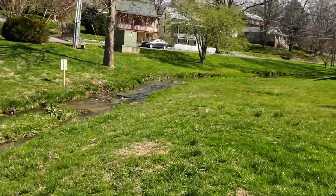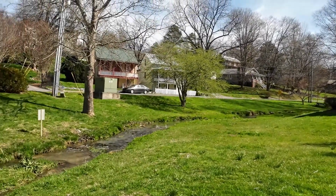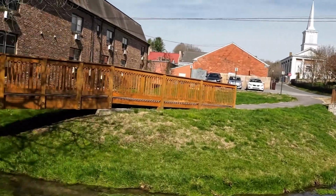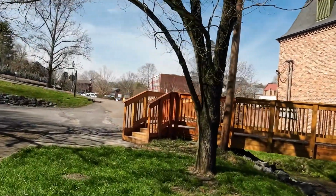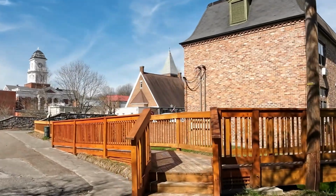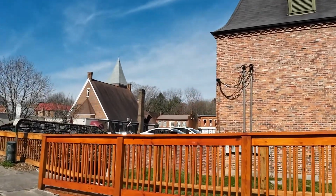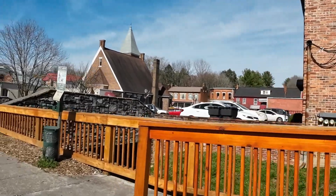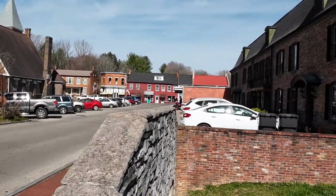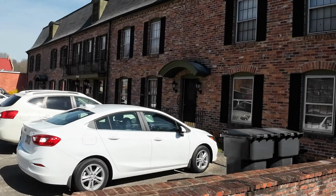Nice little creek. Nice gazebo. Some of the well-preserved older homes in the downtown area. You will see some strange buildings in the downtown that have probably slipped in under the radar before the restrictions on what you could build here became so heavy. I don't know how old this apartment building is, but it's probably nowhere near as old as it looks at first glance.